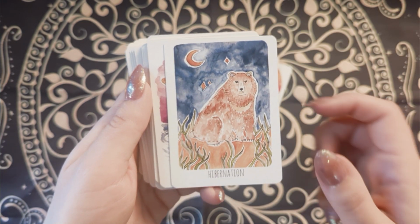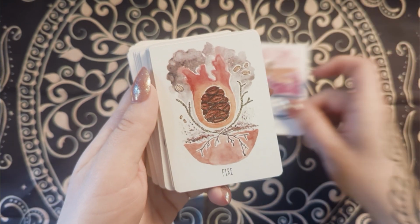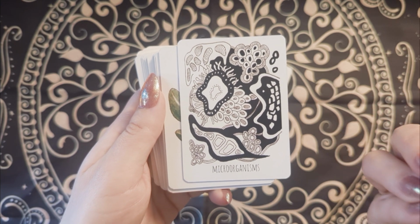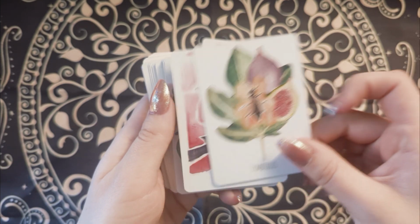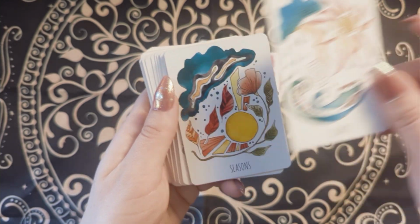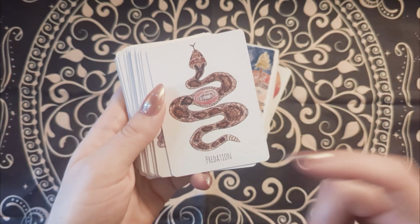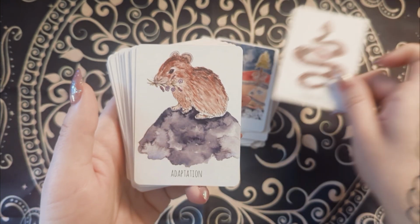Like hibernation isn't one that I feel like you see too often. And we have emergence with this beautiful dragonfly emerging out of the water. So it's very much looking at the little bits and pieces, the many different components of our natural world. Symbiosis, that's a great word. There's natural disasters, climate, that's a really interesting one that you don't see a lot. I think there's also one in here, we'll see if it pops up. I should never just say that because I know when I say it, it's always going to pop up. Predation, what an interesting keyword to pop up in a reading. I really, really like it.